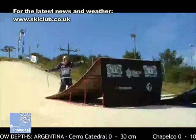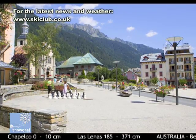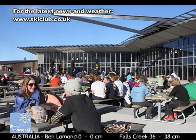In the programme this week, the British Snow Tour gets underway this weekend. Chamonix Tourist Office receives an international environmental standard and a new base building opens at Coronet Peak.